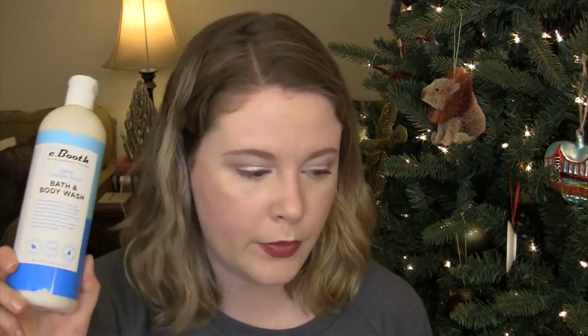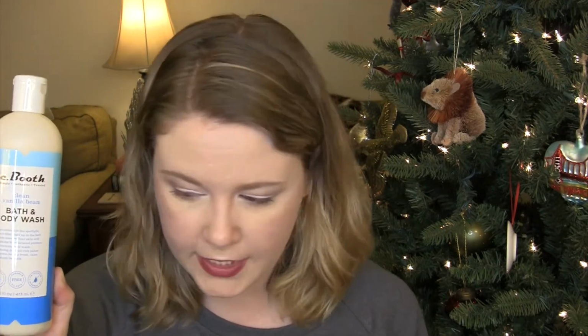I got the Sea Booth Clean Vanilla Bean Bath and Body Wash. It's 16 fluid ounce and it was on sale for $5.59. I want to say full price it's maybe like $5.99, so it wasn't like a huge discount. So these are a really good value. This is cruelty-free, paraben-free, sulfate-free, no petroleum or mineral oil.